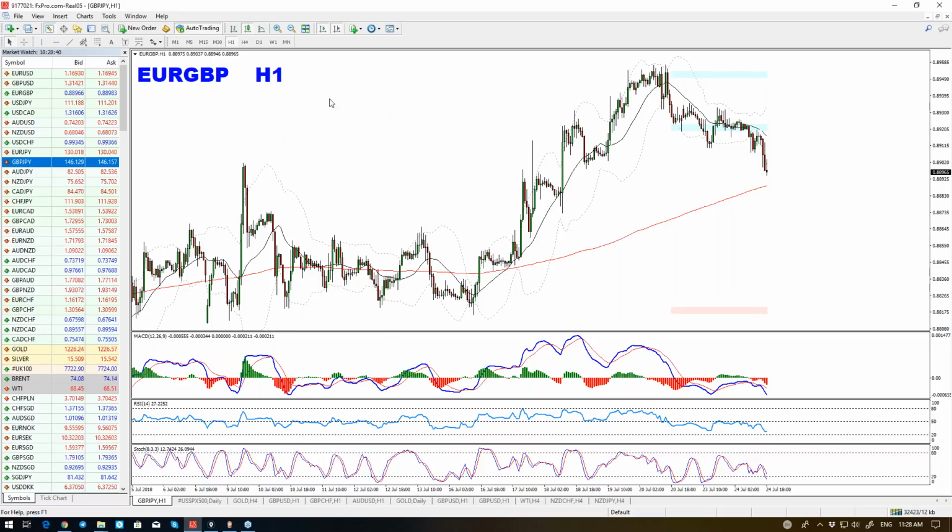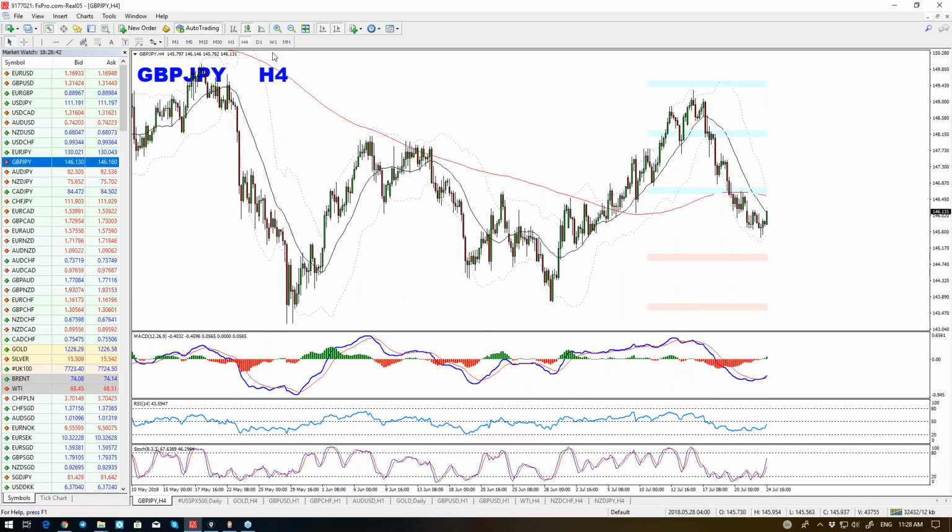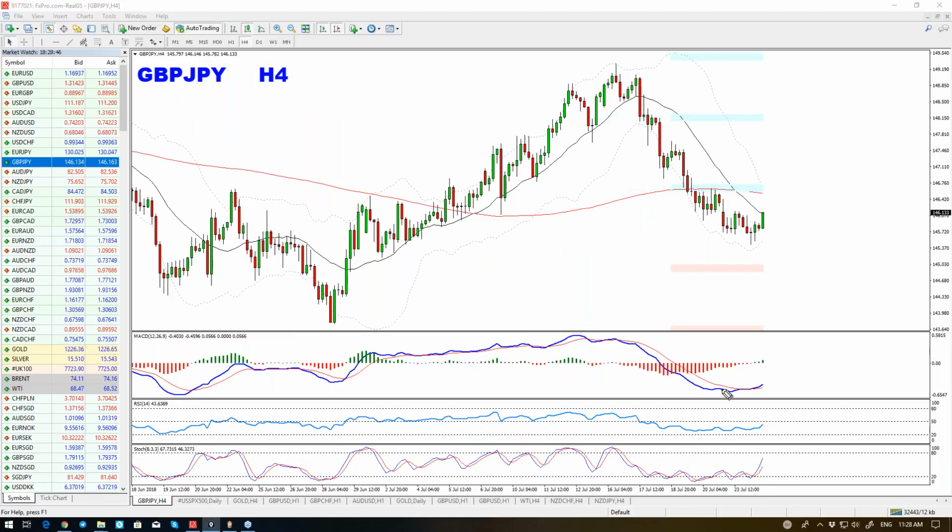Pound yen. Yes, pound yen is in engulfing. And also the divergence, right? Continuing divergence in play. Last two candles here activated divergence, engulfing. As for now, game over for the short-term sells.